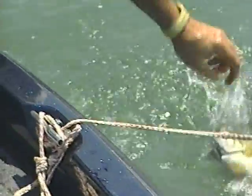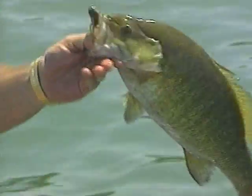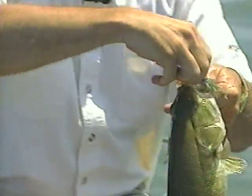That's a 5-pounder. Whoa, come here. There you go. Let's take him by the belly. Oh, get out of that line. Whew. Okay, beautiful fish. Hooked right where we want to do it, right on the side of the lip.